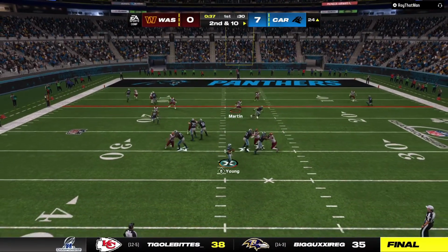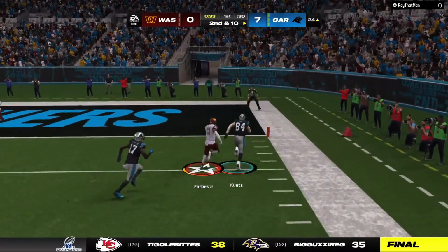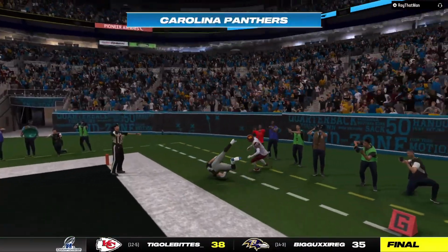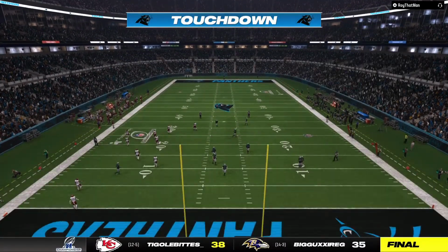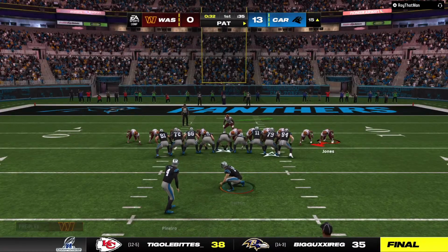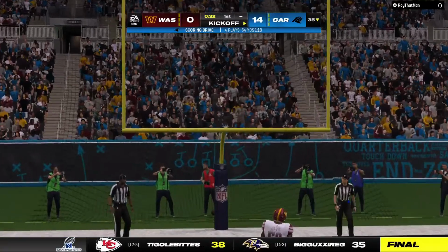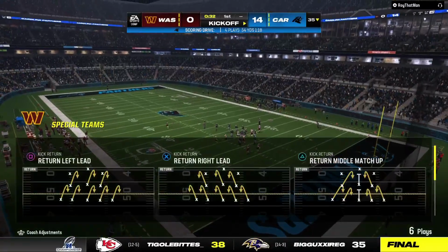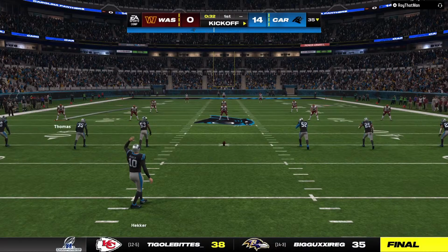Looking to throw, Young. Got a man, and he hits him in stride. Touchdown! A great play there with his second touchdown in this opening quarter. And the Panthers lead this now 13-0 here in the opening quarter of the ball game. Piñeiro's extra point up and good. And that'll make the score 14-0.